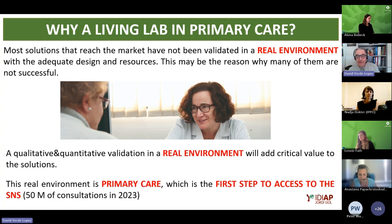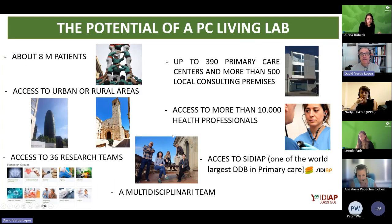We also met another person who was developing something very similar. And when we asked them where it had been tested, they said it was with my grandfather, with a friend of my grandfather, and with the neighbor of my grandfather. So as you will see, probably the opinion of your grandfather is not the best to be sure that you are on the right way. So that is the reason that we created our Living Lab.